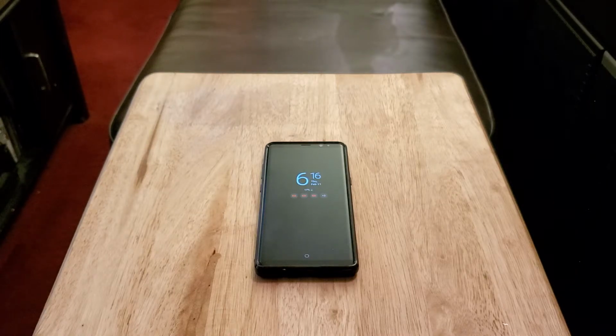I prefer to use the always on display because I can see the time, the date, the day, the battery percentage, and I can see my notifications.